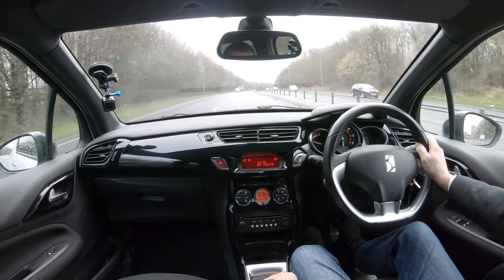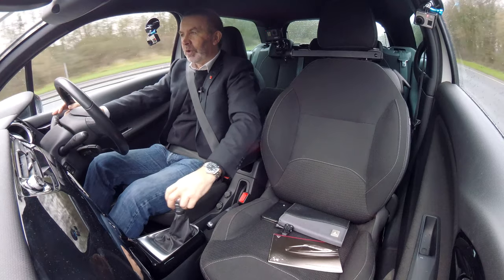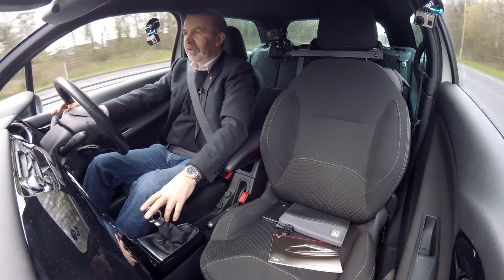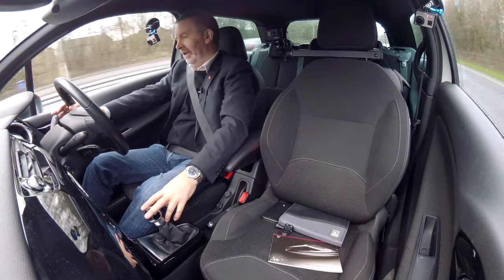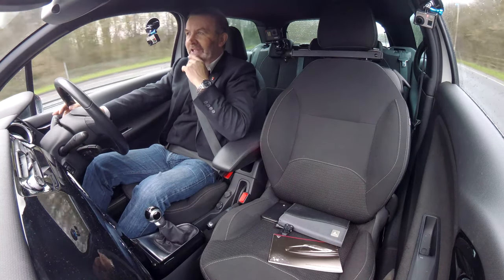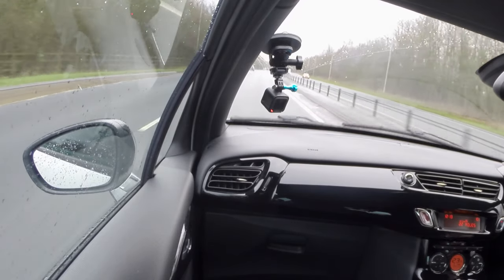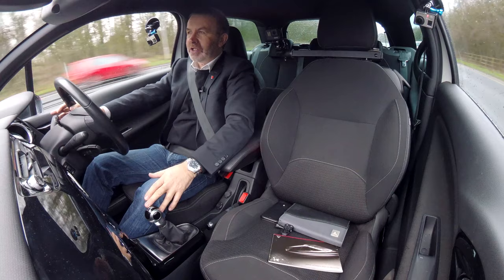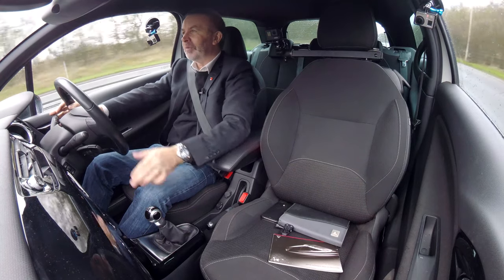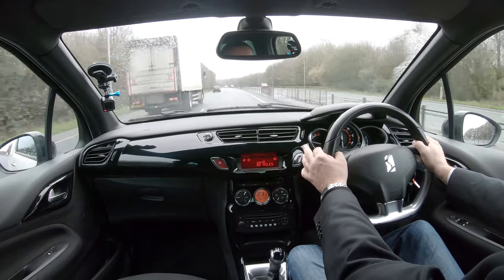Nice gear changer. We've had snow for a couple of days, and I've got my big boots on, and I don't think the pedals in the Citroen are made for people with big feet or boots. So some of my gear changes may be a bit ropey, you'll have to forgive me. Washer's working fine, wipers are working great.